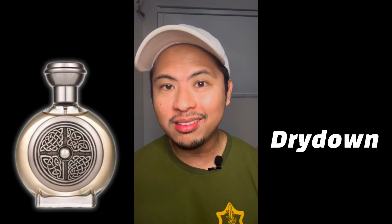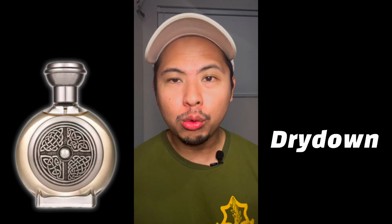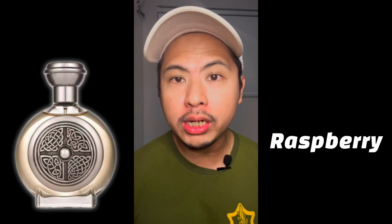here in the mid. Now let's look into the base notes of Boadicea the Victorious Ice Twist. This whole stage starts, I would say, 4 hours into the fragrance, guys, okay? So 4 hours in, you have the return, the comeback of the berry side of things via raspberry. Raspberry is a very prominent note here in the dry down.